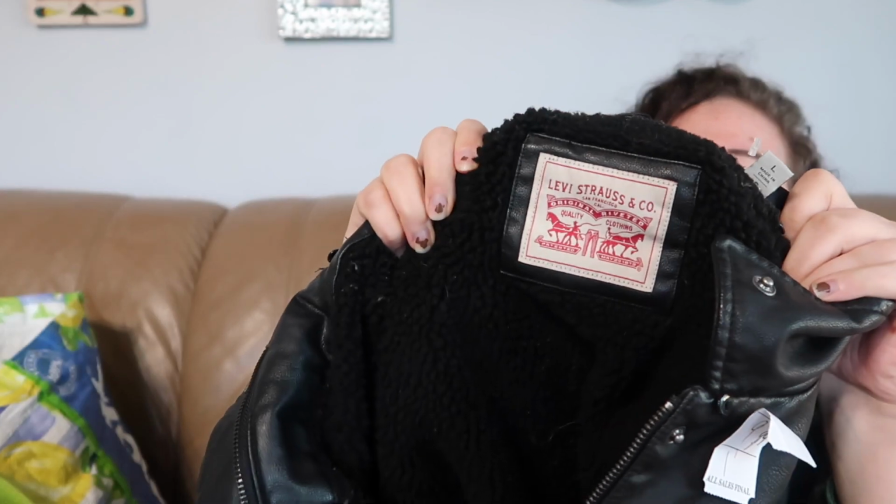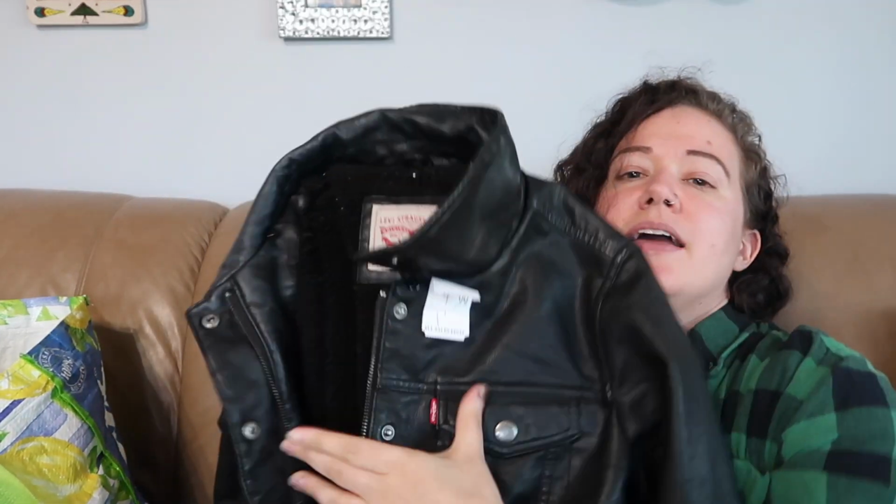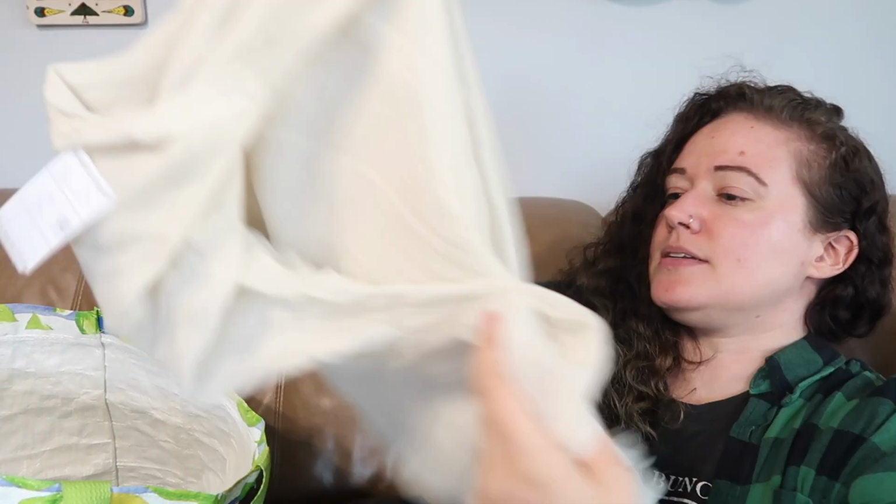It's from Levi's, and it's a black leather jacket. It is Sherpa lined, so it'd be nice and cozy warm for the fall season if you live in New England like we do. And the other one is Eileen Fisher.